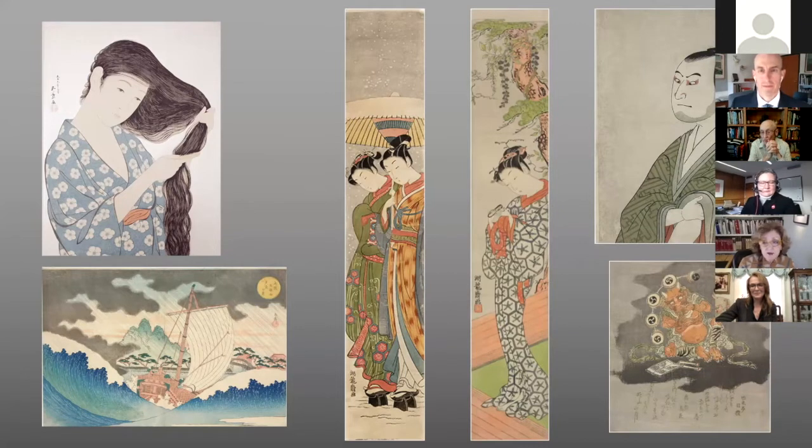And to my surprise, quite a lovely collection of Shinhanga prints from the early 20th century by artists such as Hashiguchi Goyo, Hasui, and others that bring the collection full circle into the 20th century. So I hope I've whetted your appetite.